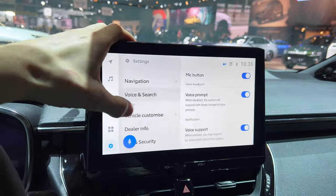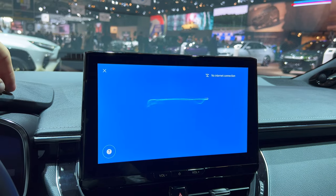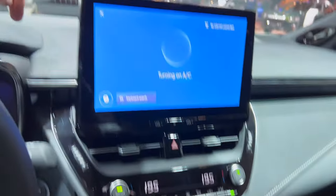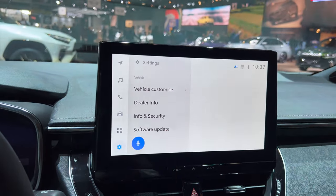Hey Toyota, how can I help you? Turn on climate. Turning on AC. Okay, that works nice. Back here. So I'm just gonna turn it off.